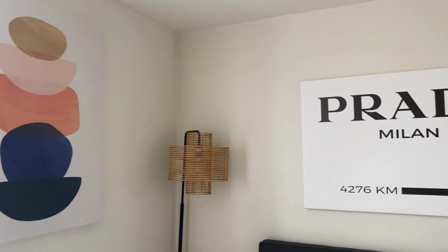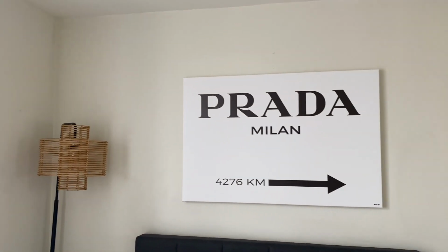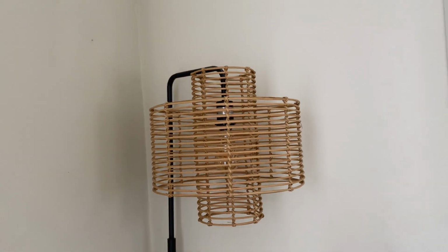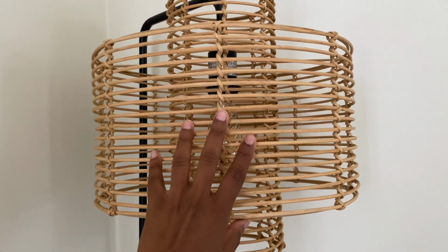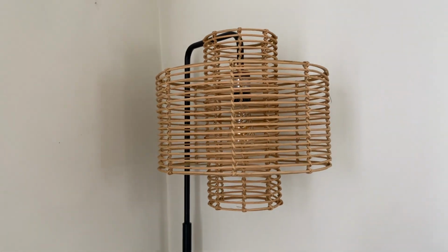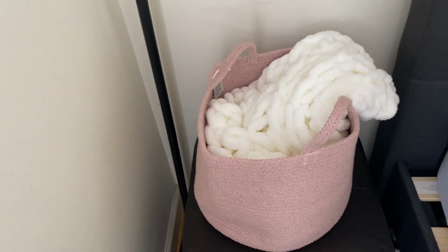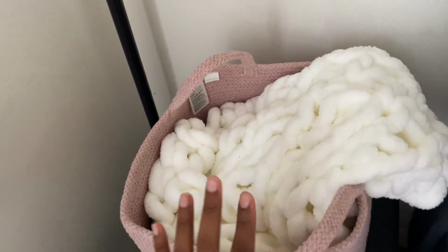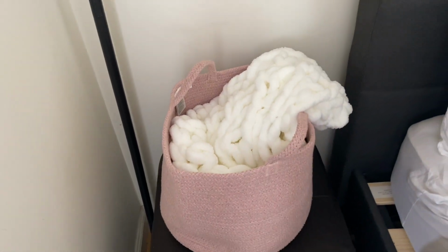All of the artwork in here is from Wayfair and I have linked it all below if you're interested. This beautiful lamp is also from Wayfair. I just love how this looks when you turn it on. The way it just spreads the light in the room is stunning. And I just have a little basket here with a little throw, also from Wayfair. The basket is from H&M Home.